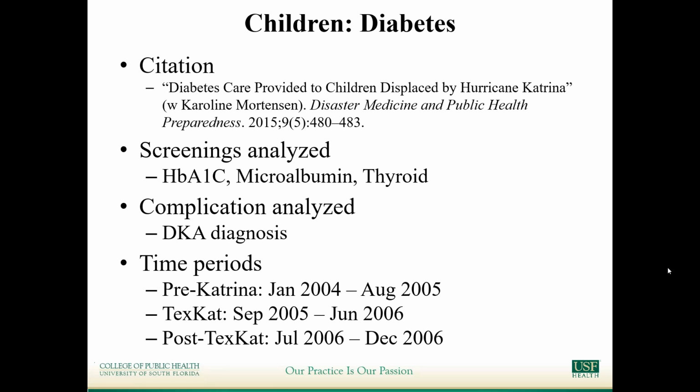And what we've done, and you'll see this is a very common setup in different analyses, we define different time periods to try to assess the effects. So you see here for our analysis in this paper, we looked at our pre-Katrina period from January of 2004 through August of 2005. We looked at the TexCat period, in other words, the time period during which the supplemental insurance coverage was in effect, from September 05 through June of 2006. Then we have a roughly 6-month post-TexCat period from July 06 through December 06.